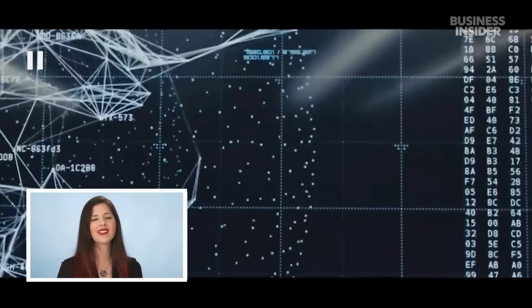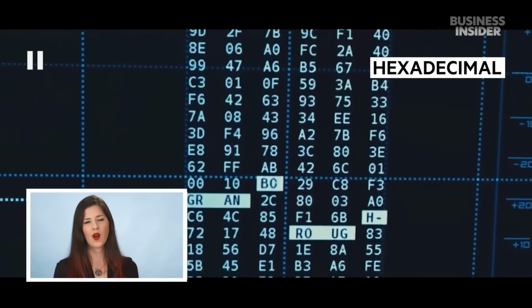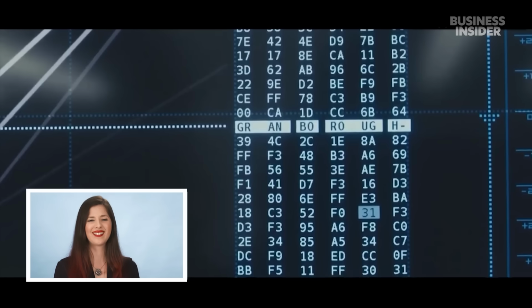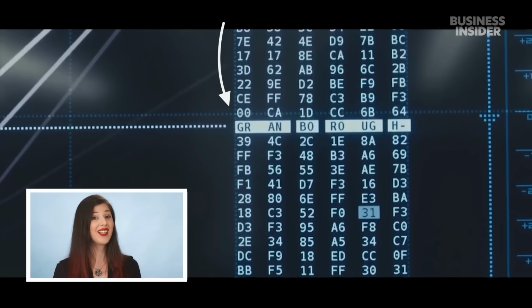So now we finally see a hex version of the code. Hex stands for hexadecimal. Now, hexadecimal means 16. You typically can see only 16 characters, 0 till 9, A to F. You won't see G, you won't see R, you won't see O.